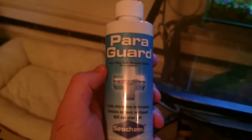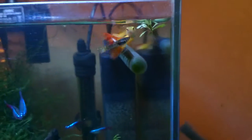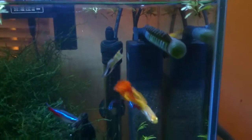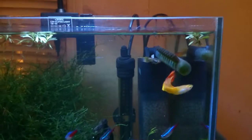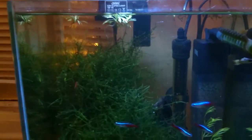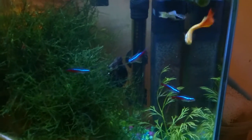I've been treating it for about a week now, and as you can see, all the other fish look perfectly healthy. This really beautiful guppy here is in great health. The little Endler seems to be a new good friend. My neons are all doing well.